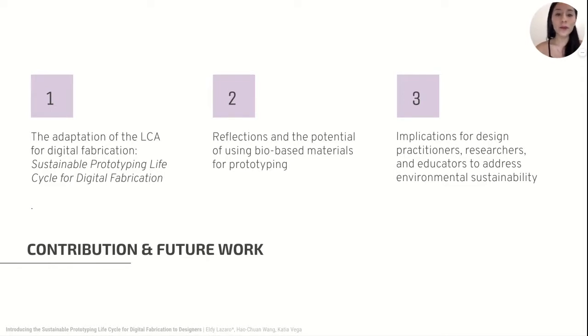Future work could implement the cycle using common materials or other bio-based materials that can be adapted and used for digital fabrication, provide a comparison of their environmental impacts, and finally, develop a tool that quantitatively calculates the environmental impact in each phase of the prototyping cycle.